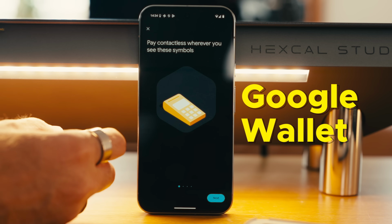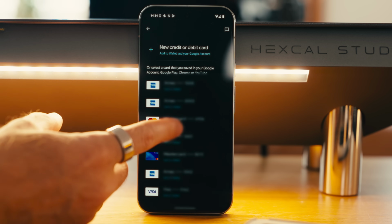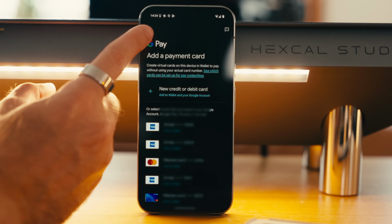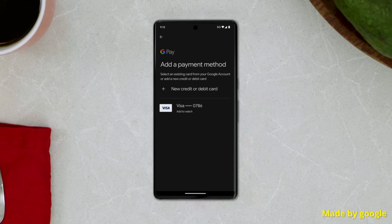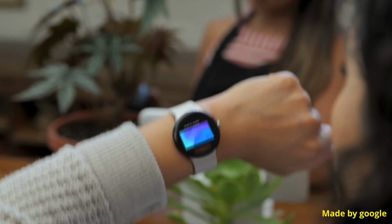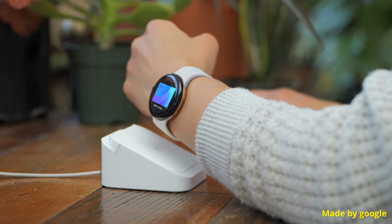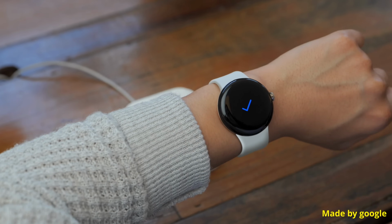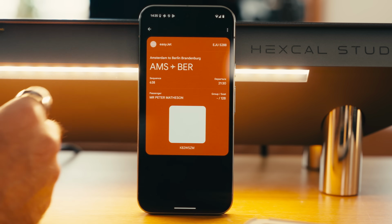Then there's also the Google Wallet app that allows you to store your payment cards, passes, tickets, loyalty cards on both the Pixel and the watch. So you can add your credit card or debit cards onto the Wallet app on your phone, and once added, those will then push onto the Wallet app on your watch, allowing you to make contactless payments just with your watch. Now for things like boarding passes or gift cards, look out for the add to Google Wallet link in your emails and just tap that to add it into your wallet.